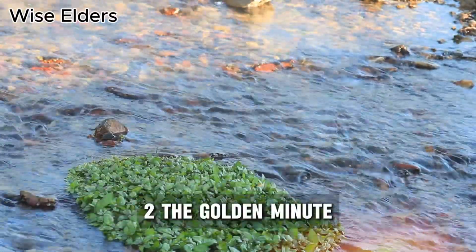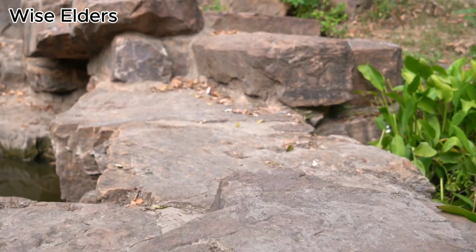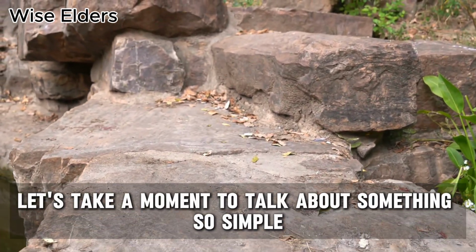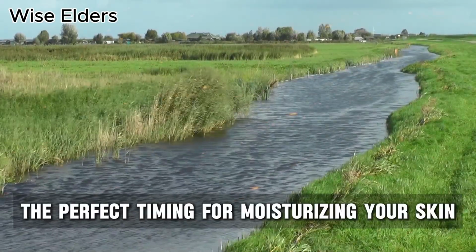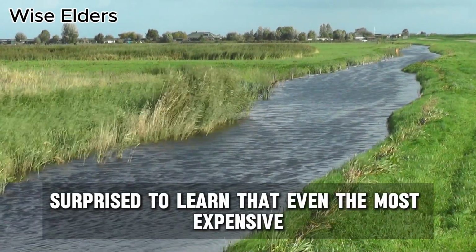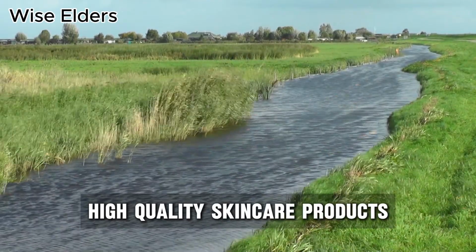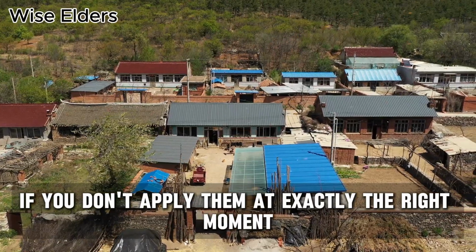2. The Golden Minute. Moisturize immediately after washing. Let's take a moment to talk about something so simple yet so easily overlooked: the perfect timing for moisturizing your skin. You might be surprised to learn that even the most expensive, high-quality skincare products won't deliver their full magic if you don't apply them at exactly the right moment.